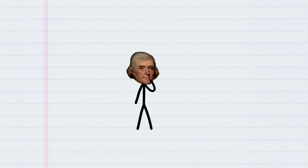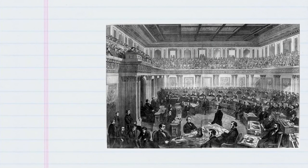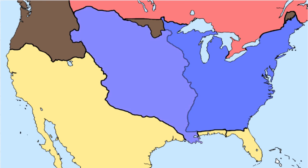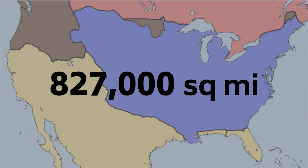He believed that the government should only do what the Constitution said, and there was nothing in the Constitution about buying land from other countries. But the Senate ratified it, and Jefferson allowed it, and thus the United States purchased the Louisiana Territory and doubled the size of the country, gaining 827,000 square miles for a bargain price.